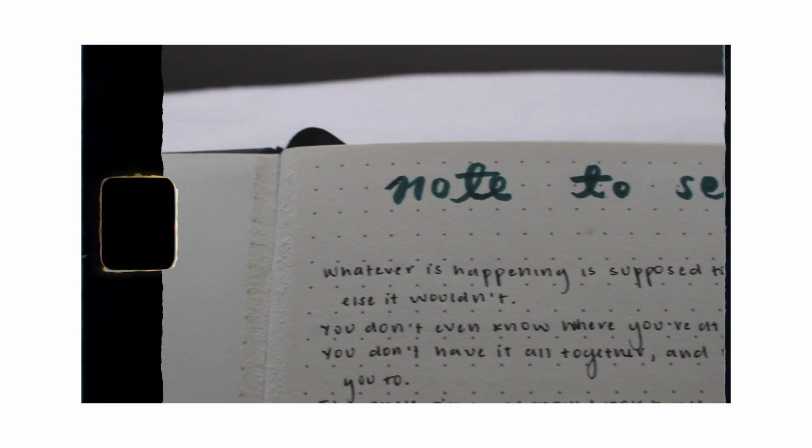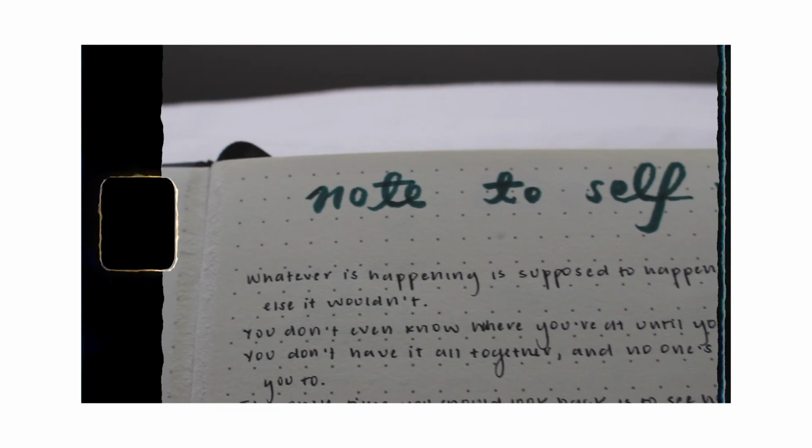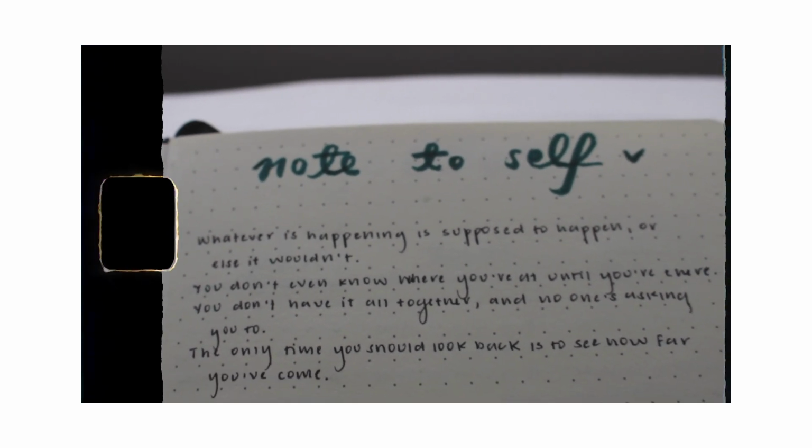This is actually just a collection of quotes that I have been keeping in my iPhone notes, and at the very end I kind of wrote my own little pep talk to myself. So basically what it says is whatever is happening is supposed to happen or else it wouldn't. You don't even know where you're at until you're there. You don't have it all together and no one's asking you to. The only time you should look back is to see how far you've come.